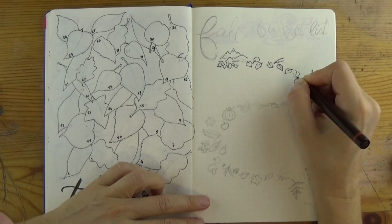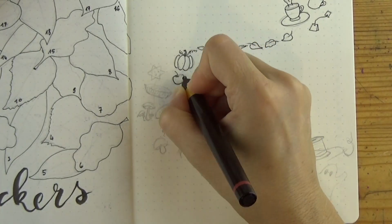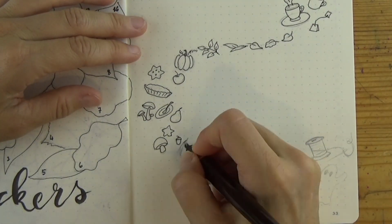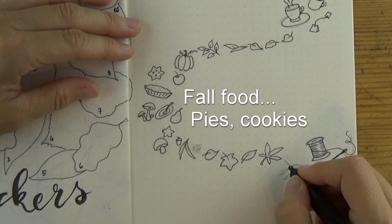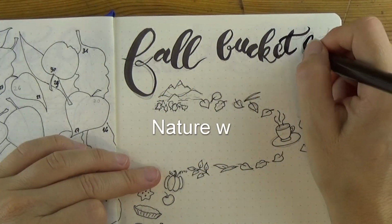I did add a spread that I don't usually make. That is a fall bucket list. I'm not sure I've ever done one before, and if I have, it must have been quite a while ago. So here's my fall bucket list spread with illustrations of some of the things I intend to put on the list. I have enough space to write down all the ideas, and I hope we'll be able to do most of them.